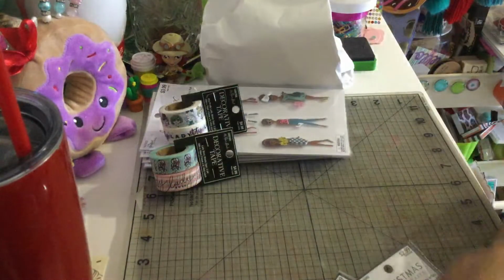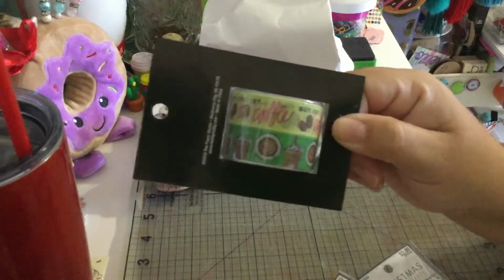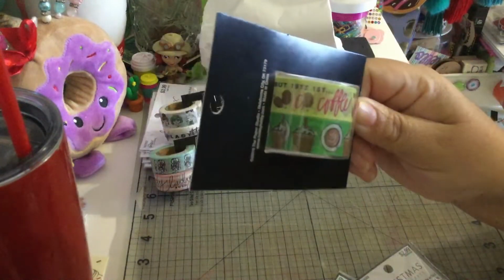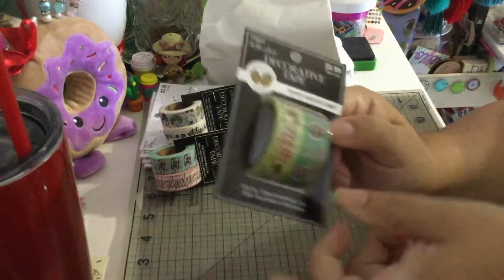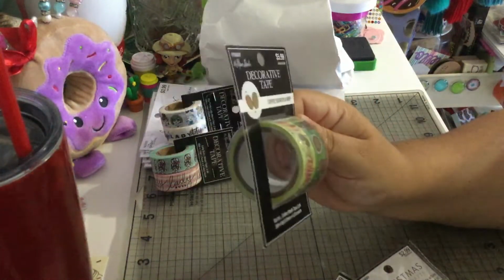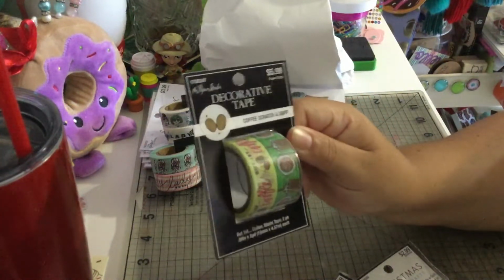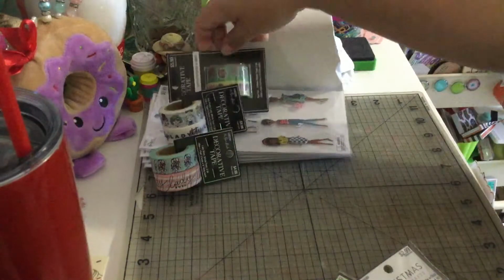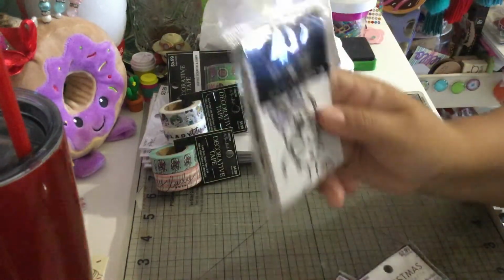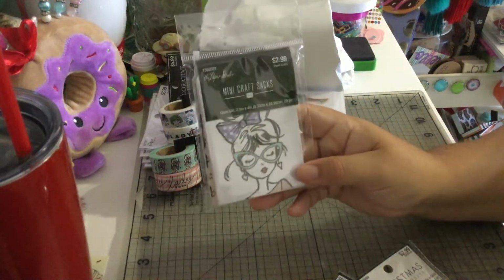And then I found this because, you know, I'm a coffee lover. I found that washi tape, and it says "But first coffee," and I am not sure if I already got this, but I got this one, and this one is $6, so for this one I paid $3, okay? So I got that. I found another package of these mini craft sacks, so I paid $1.50.